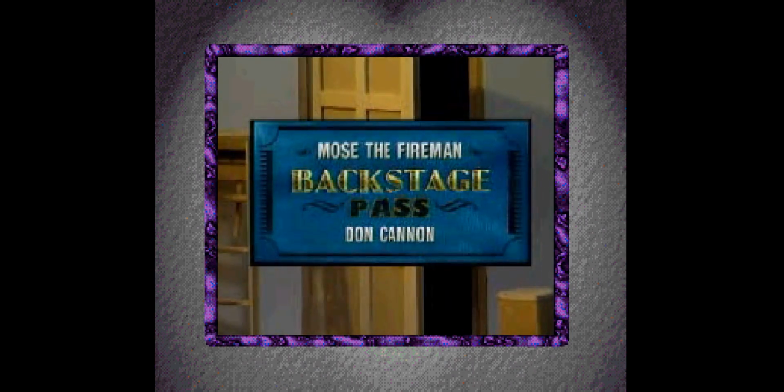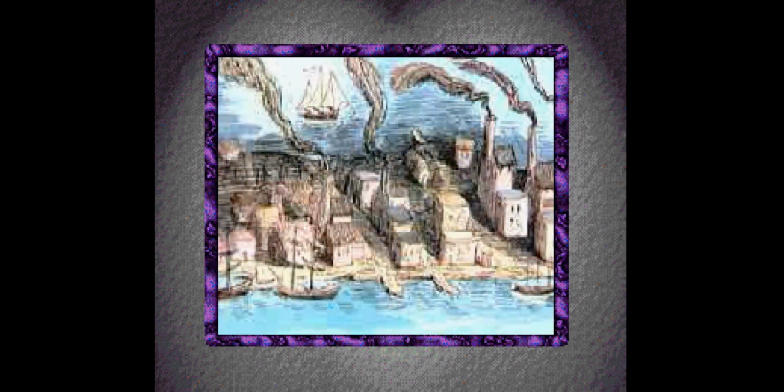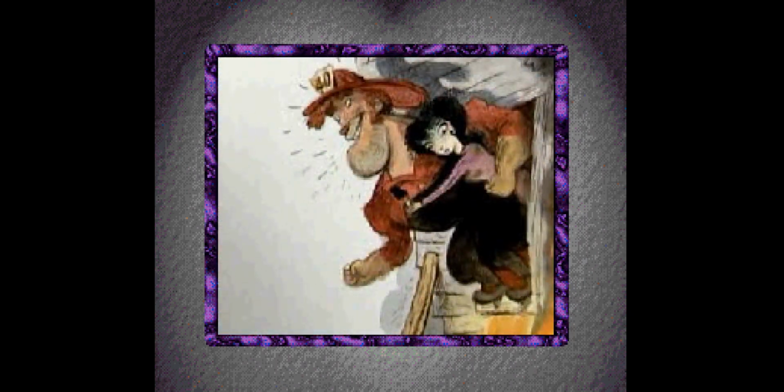It takes place in the 1800s in New York City. New York was a much different place back then. Most of the buildings were made of wood, so in crowded neighborhoods, fires could be a big problem. And that's where Mose fit in. But before we get to Mose's story, we're going to stop off at this old firehouse, once known as Engine Company Number 30, and now known as the New York City Fire Museum.